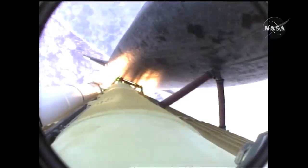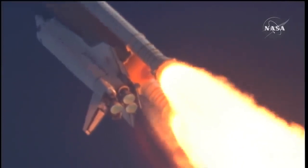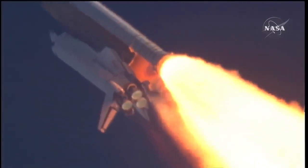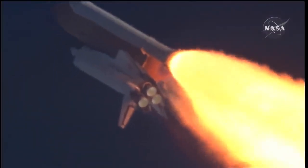Fifty-five seconds into the flight, all systems operating normally, 900 miles an hour, the speed of Atlantis right now, 6 miles in altitude, 9 miles downrange. Atlantis, go with throttle up. Copy, go with throttle up.